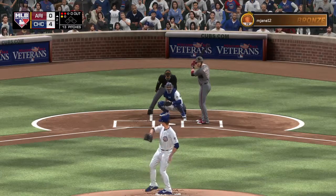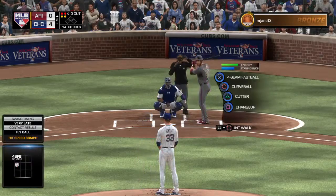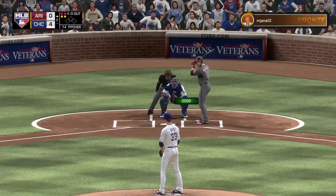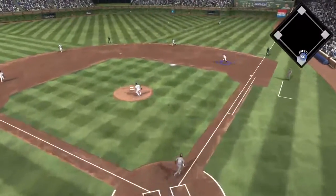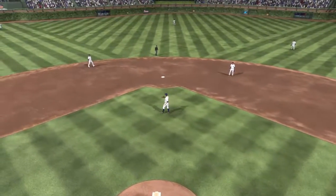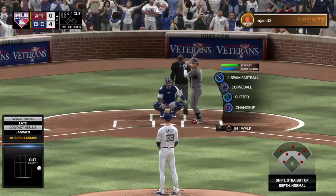Into the windup. Here's the 2-1 pitch. Now a ball fouled down the right field line out of play, so that'll move the count to 2-2 now. Here's a pop-up now. Belt is going to get there, and he hauls it in for the first out of the inning.